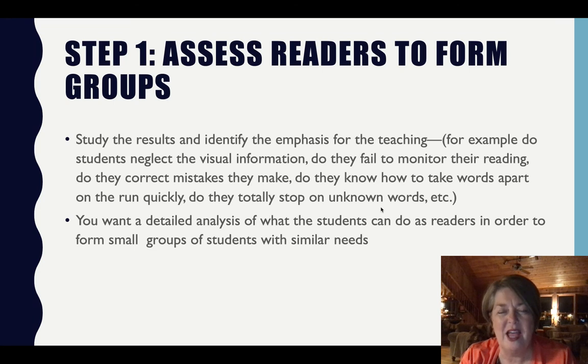So here are the steps to a guided reading group. First, you have to assess your readers. You have to know how to form your groups. Now, there are many kinds of assessments that you could be giving. You might have Rigby books, and you might use those. You might have a Scholastic benchmark assessment system. You might use Reading A to Z, or you might have the Fountas and Pinnell benchmark assessment system. That's the one I'm the most knowledgeable about.